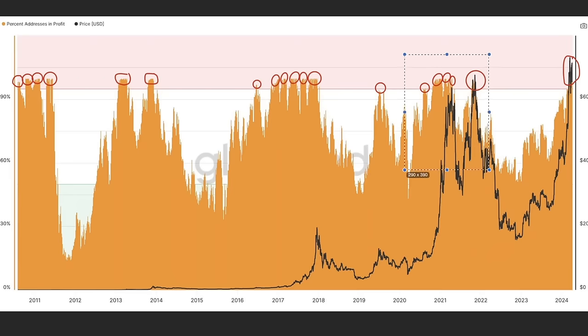Because it happened not only one time, it not only happened two times, it happened three times in Bitcoin history. So it's very important that you analyze the charts, do TA, and you will see this is the first time that 90%+ are in profit, and it will occur a few more times during this bull market.